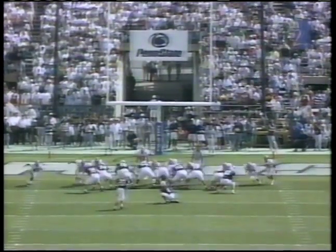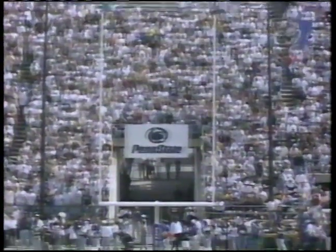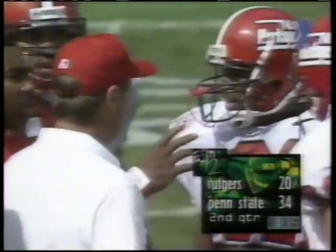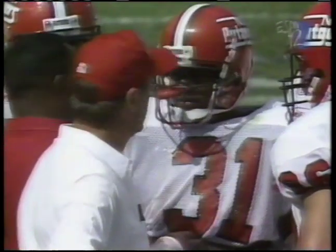Phil Collins to take the snap, puts the ball down. It was kind of a fumbly sort of situation, but Conway gets it up and through. And the 80-yard, 8-play drive culminated by John Whitman's 5-yard plunge, and the extra point makes the score Penn State 34, Rutgers 20, and we still have 5 seconds remaining in the first half.